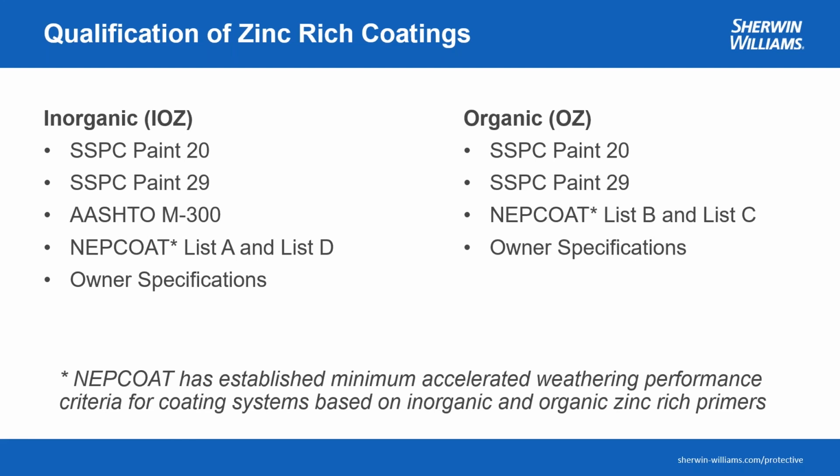In addition to NEPCOAT, the List A's and List B's for the inorganic or organic zincs, there's a number of other industry standards as on the screen. SSPC documents, Paint 20 and Paint 29. AASHTO M300. From a specification review standpoint, we from time to time see AASHTO M300 inappropriately referenced as a requirement for organic zincs. If you're a spec writer setting criteria, AASHTO M300 only pertains to inorganic zincs, whereas SSPC Paint 20 and Paint 29 both have sections applicable to inorganics as well as organic zincs.